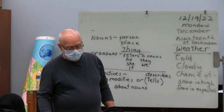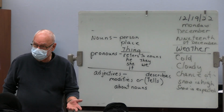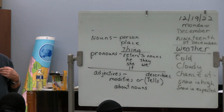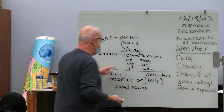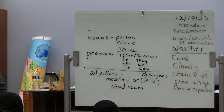This lesson is about adjectives. It's a long word. It means a word that tells us about something, some person. We have these things called nouns: a person, place, or thing. Pronouns, he, she, it, they, we, you, are all related to these. If I said, I'm going to give this pen to you, it's Jamal, or Jamil. So a pronoun is a word that takes the place of a noun.